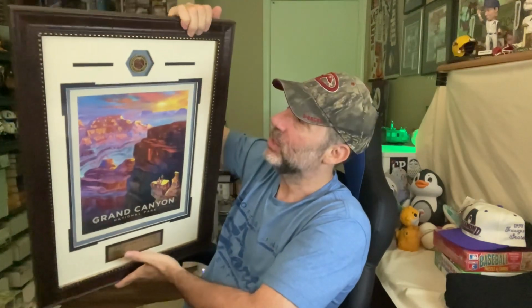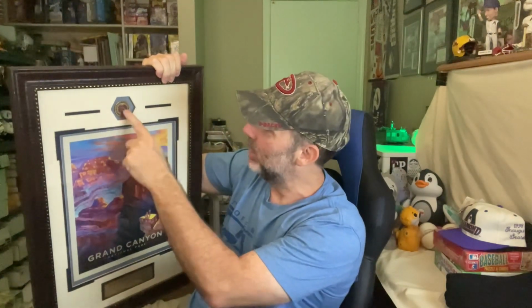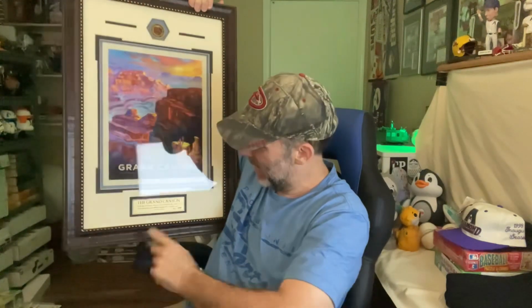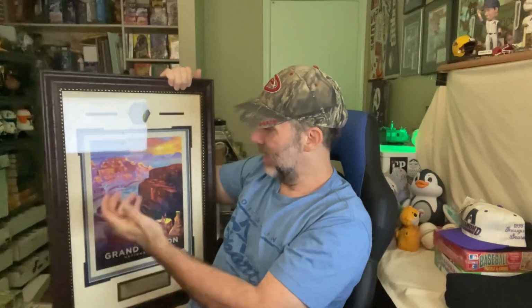Let me see if I can get it without the glare. It's got this cool coin up there, and I know it's not going to show up well on video, but you got this great coin up here. It is framed really well. This matting probably would cost you a ton if you were just to get this thing matted. It's got this cool little plaque, tells you a little bit about the Grand Canyon. And yeah, this is really cool.